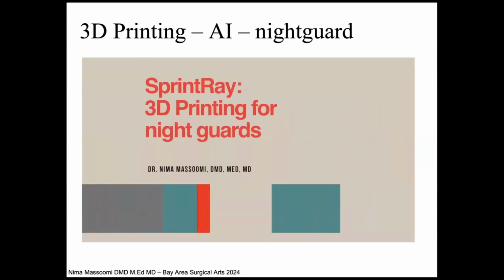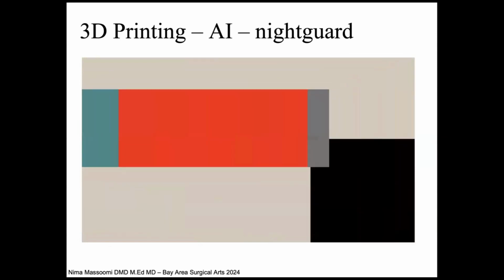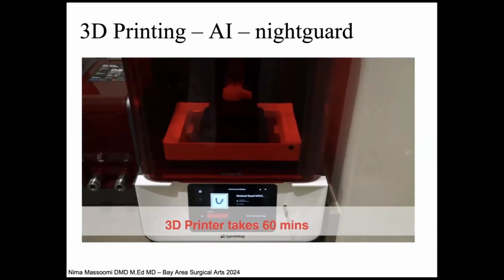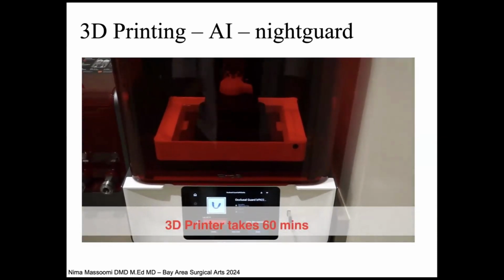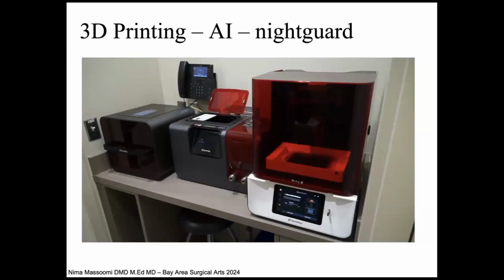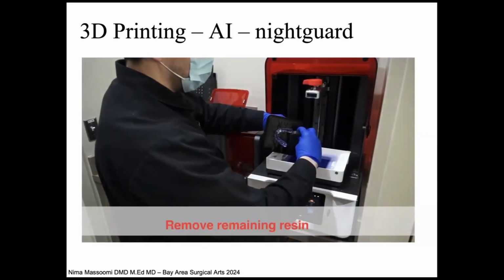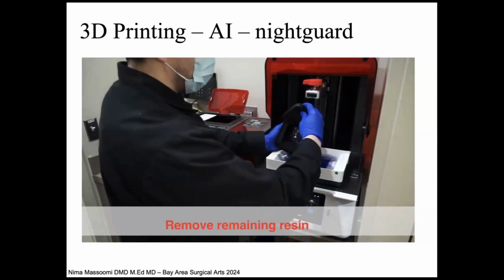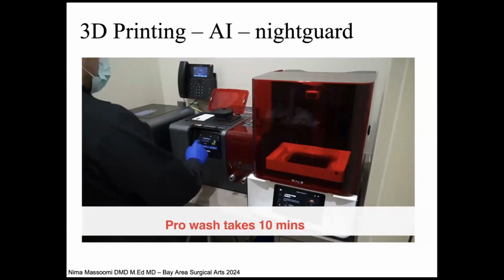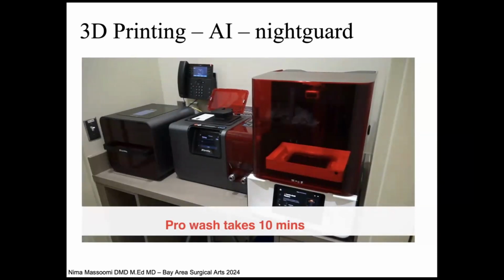But this kind of shows you the system that we have in our office and how we actually 3D print things. And it's all very similar to one another because you have your printer, your wash, and the post-cure. So this is what we call additive technology. You'll see that tray go up and down, up and down. And what it's doing is adding basically layer and layer. You can kind of see, this is showing you how many layers there were for the night guard, which was about 170. And then this is Rogelio, who's my techie guy. He loves this stuff. This is like his baby. Showing you how we do this.